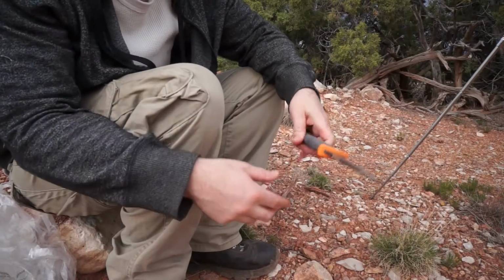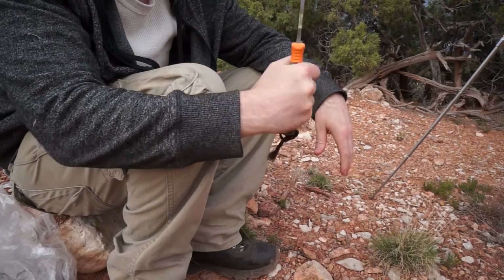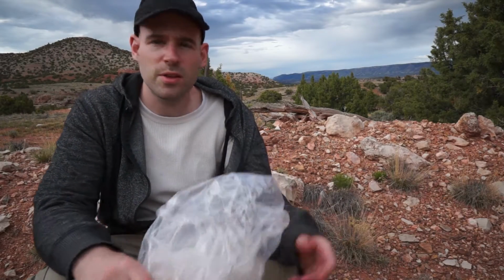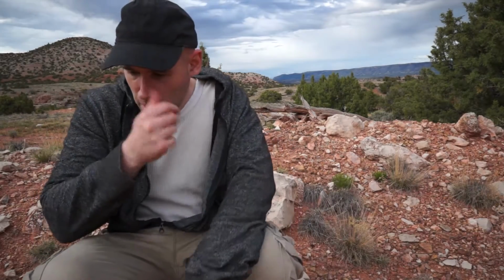Alright, let's talk about the supplies I've got. I've got my knife. I've got a piece of plastic. I've been using it to keep my cameras dry, but I think that I might have another use for it coming up. And I have an emergency blanket.